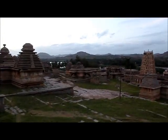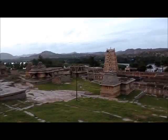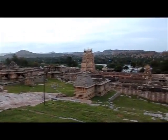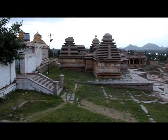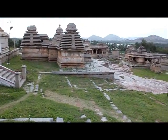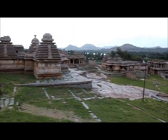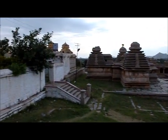Anepundi was actually the capital of the Vijayanagar kingdom before Hampi was founded. And of course the kingdom was not called Vijayanagar back then. There have been many names that have been used for this area. Vijayanagar was only formed towards the end of this kingdom, especially during the reign of Krishna-dev Rai, the very famous and beloved emperor of this region.